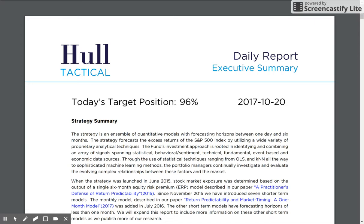If this is the first time you came across Hold Tactical, I would recommend reading the strategy summary section. This explains our methodology in broad terms and links to two of our existing research papers. If you see any terms you don't understand, don't worry, there's a glossary section at the end of this report. If you are curious to find out a little more and want to understand how we arrived at the 96%, the signal decomposition section is a great place to start.